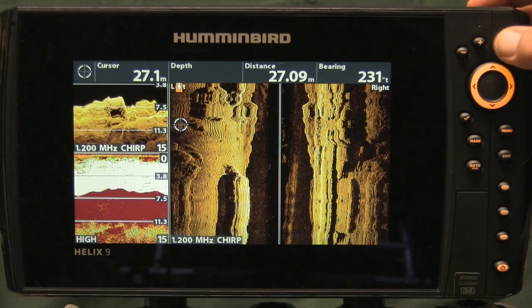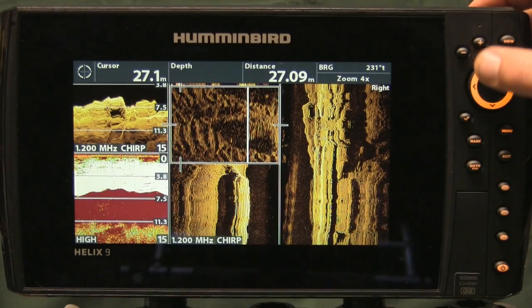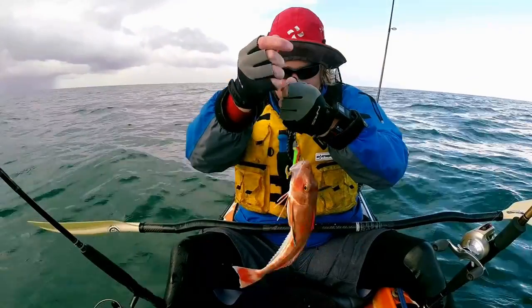In the Understanding Fish Finder section, we have a special feature on my latest addition to the kayak, which is the Humminbird Helix 9 Gen 2 Mega. In our new Cook and Catch feature, we look at ways to prepare and do raw fish. Plus, there's also a fishing technique, winter special targeting Gurnard on soft baits. All this and more coming up on Real Screaming Kayaks episode 9.